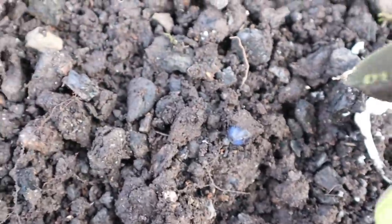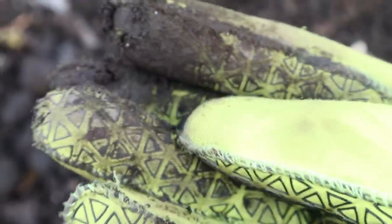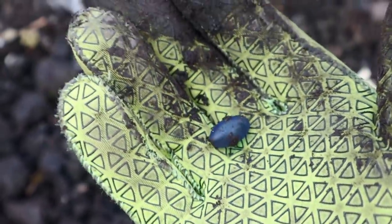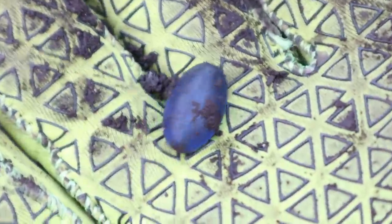I don't know what this is, but I think it might be a bead. Oh, that's wonderful. It's beautiful. Oh, look at it. It looks like a bigger version of the one I found the first time we came, doesn't it? That's a blue one, beautiful. Let me zoom in. Wow. Look at that. I love it.